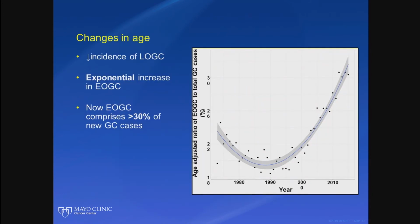An alarming trend we've been seeing is the change in age over time. Gastric cancer has been declining in every subgroup except early onset gastric cancer. We've actually seen an exponential increase starting in the 1990s, and now over 30% of all gastric cancers are what we would define as early onset. As I mentioned, this is a major public health concern, and in fact, they estimate about 15% of all stomach cancers in the U.S. could be prevented with simple weight loss, limiting alcohol consumption, and avoiding processed meats.